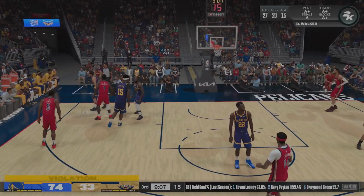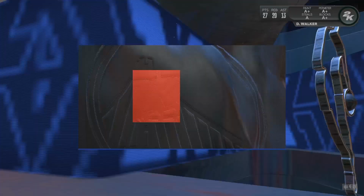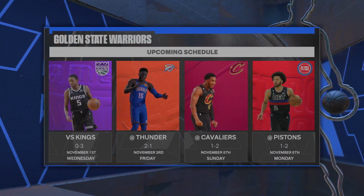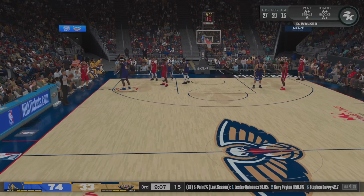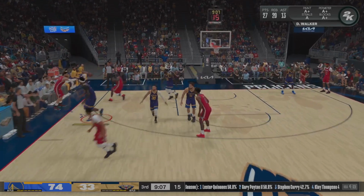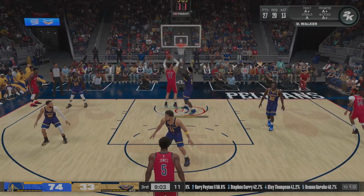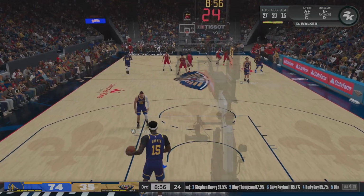Tipped away, and it's out of bounds. Last touch by Thompson. And a moment here to check out who the Golden State Warriors have coming up. On Wednesday, they'll tip off a homestand starting with the Sacramento Kings. Then on Friday, they'll be taking on Victor Oladipo and the Oklahoma City Thunder. And Kevin, I think you have to look at this as an opportunity to take a step forward. Sometimes tough road trips can bring the best out of a team, and bring you closer together.